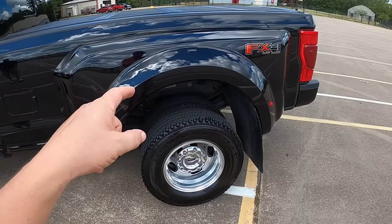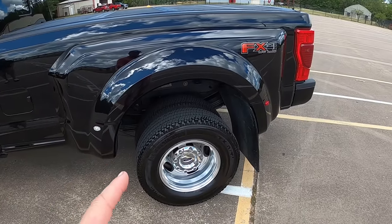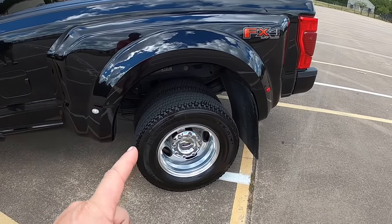It has a 410 rear end. It can also come in a 373 or a 355. And it sits on 17 inch aluminum rims.